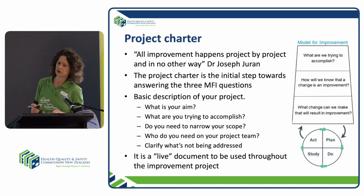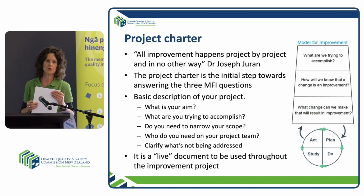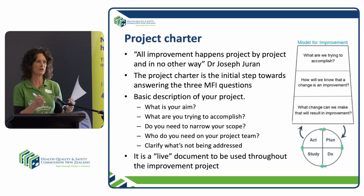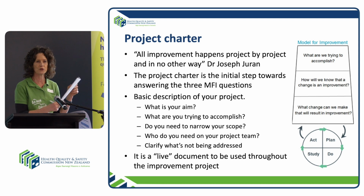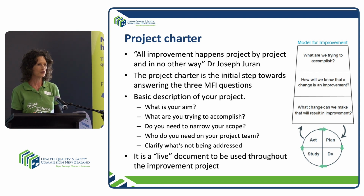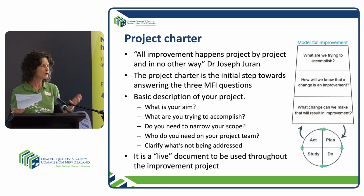In terms of the project charter, in your packs you've got one of many. This is one that we've used from Koawatea. There's no absolute rule that you must use this template for your project charter. There are many templates about, but this is just one we're sharing today. If you find a better one that works better for you, feel free to use it. But we have also seen project charters that are 26 pages long, and we didn't think you'd want that one. So we chose one that was doable, workable, and easy to give to people as an explanation of what your project's about.